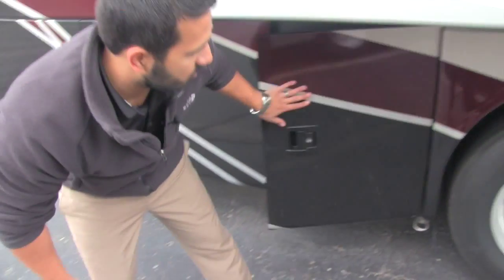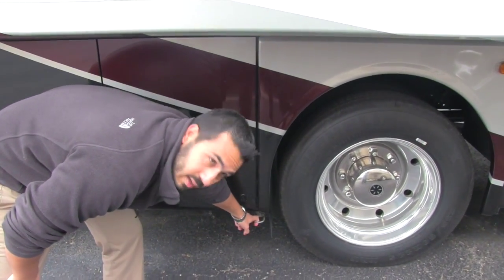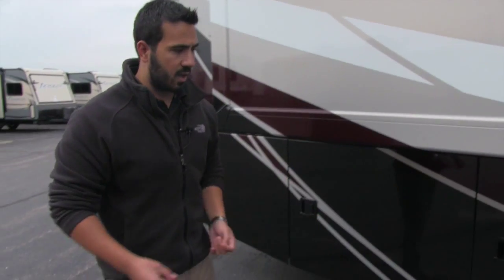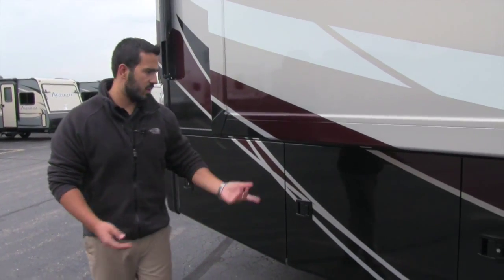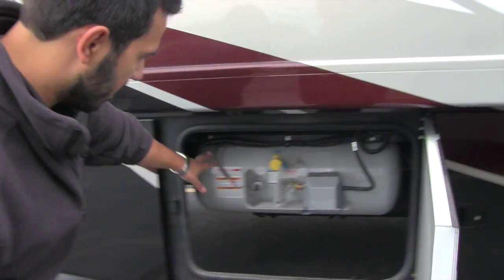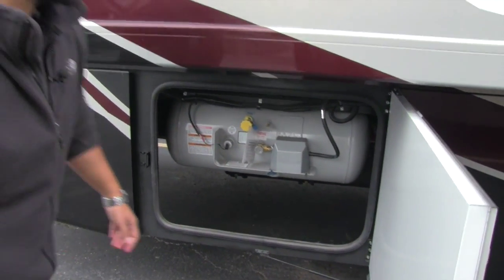Right underneath this one, kind of tucked away right here, is going to be a D-ring. That way you can go ahead and lock anything you want right to that, whether it's your grill, your bikes, whatever you'd like. It just gives you something to be able to lock up. Here's going to be our propane tank, nice easy access.